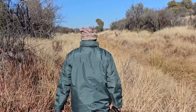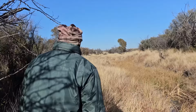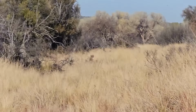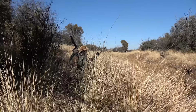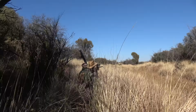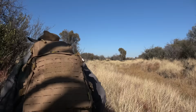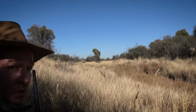We've walked since 7 o'clock this morning, and it's almost 11, so we're heading back. We'll make a quick brunch and then we're going to move into a different area. It's not in our favor, the wind is moving down the brook.